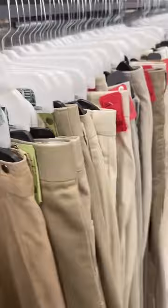Man, all of these jeans keep falling off the racks. Another pair of Bonobos.